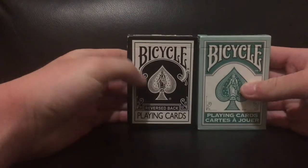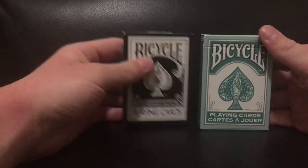I just knocked over a bunch of my flame cards. Great. I don't know why I'm showing these together. That was a mistake.